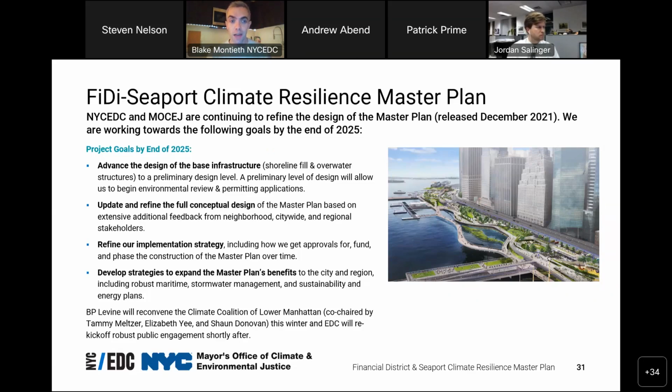As we're designing that base infrastructure to that higher level of detail, we'll also be updating and refining the full conceptual design of the master plan. That will incorporate a lot of new technical analyses that we're doing to refine many elements of the design, as well as give us an opportunity to continue to collect stakeholder feedback from the community board, from many other stakeholders in this community and across the city and the region to ensure that this vision continues to meet the evolving needs of this community and this city.